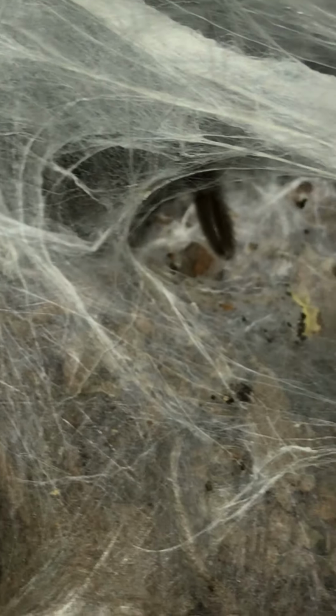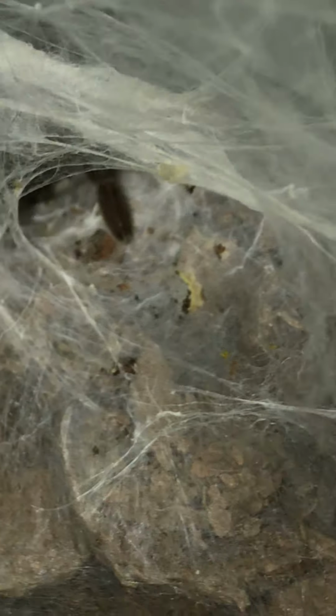Did she take it, or did she just... I think she took it. She took it. Big guts. Enjoy your meal. I should probably say, cricket's right there. She's on top of it.